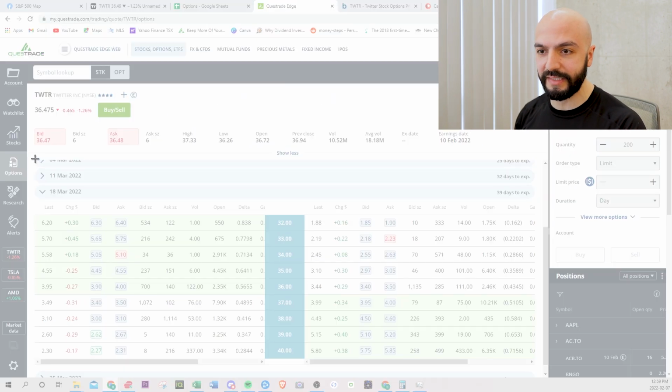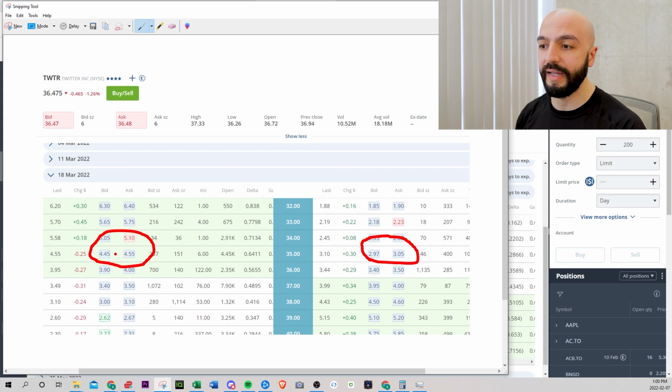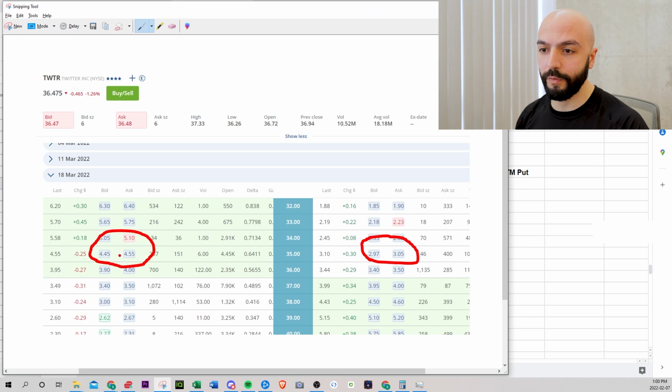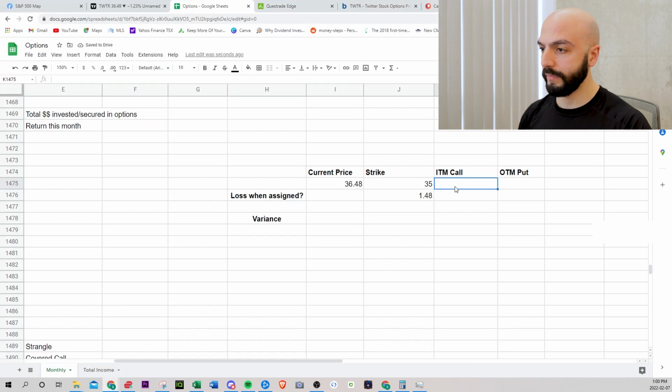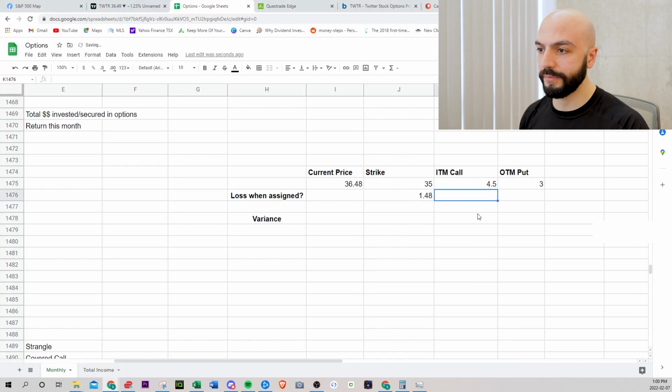Using these details, I'll show you how it's technically the same thing. Let me take a snippet just so I can refer to these details later. So we'll be looking at this, and we'll be looking at this. I'll use 4.45 and 2.97. I'll choose the 35 strike. The current price is 36.48, let's call it. So current price 36.48, strike 35. The in-the-money covered call is worth, let's say, 4.50, sorry. And the out-of-the-money put is, let's say, $3.